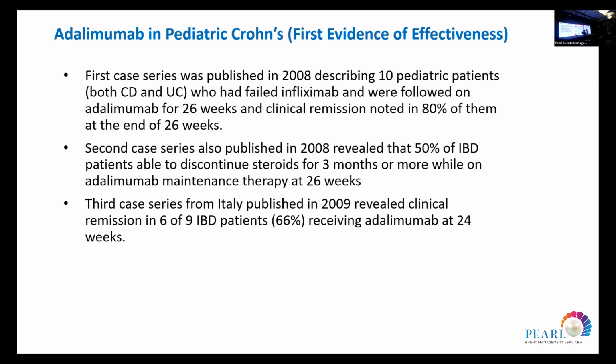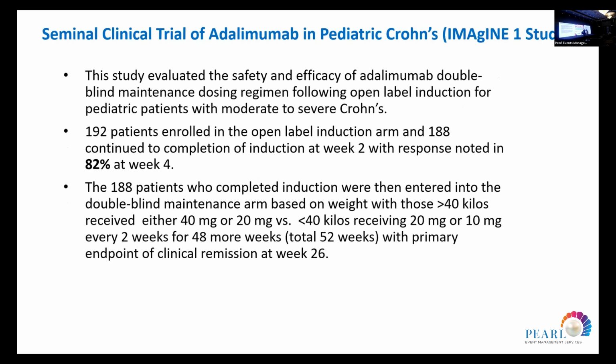The second case series was published in 2008, the same year, and revealed that 50% of IBD patients were able to discontinue steroids for 3 months or more while on adalimumab maintenance therapy at 26 weeks. The third case series that I found for adalimumab in Crohn's, published in 2009, revealed clinical remission in 6 of 9 IBD patients, which is 66%, receiving adalimumab at 24 weeks. Okay, so let's talk about the clinical trial. So the seminal clinical trial of adalimumab in pediatric Crohn's was the IMAGINE-1 study.